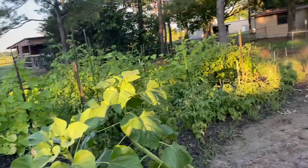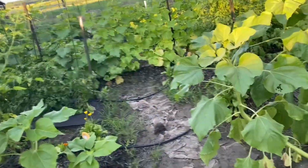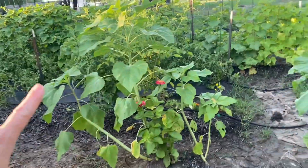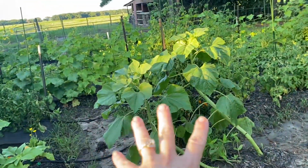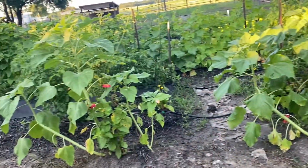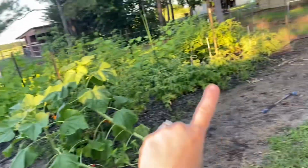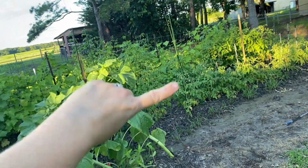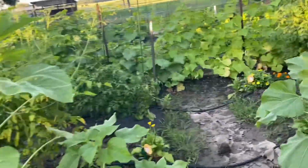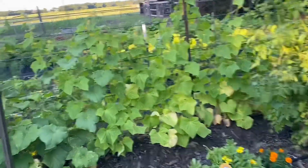So obviously our tomatoes are just blooming everywhere. Our sunflowers are just growing up. This one's just having a really hard time. The winds from the storms that we've had over the last week have just knocked these guys. So I'm gonna have to get some posts and stick them in and tie them to it so that it can help. But we have already been harvesting a ton out of this garden every day.